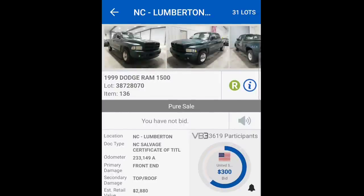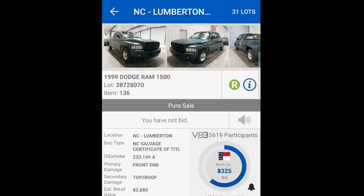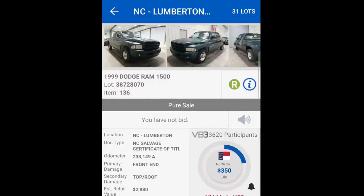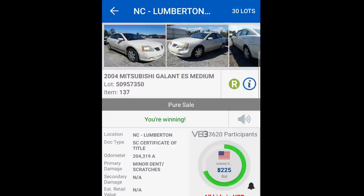Now, this isn't a bad price on this truck, to be honest. Yeah, it's got some top damage in the hood. Something fell on it, but it still runs and drives. These Rams were reliable, man. Good work truck. 325. Okay, now you're starting to get up there. They're going to overpay. That's not bad. Here we go. We're winning.